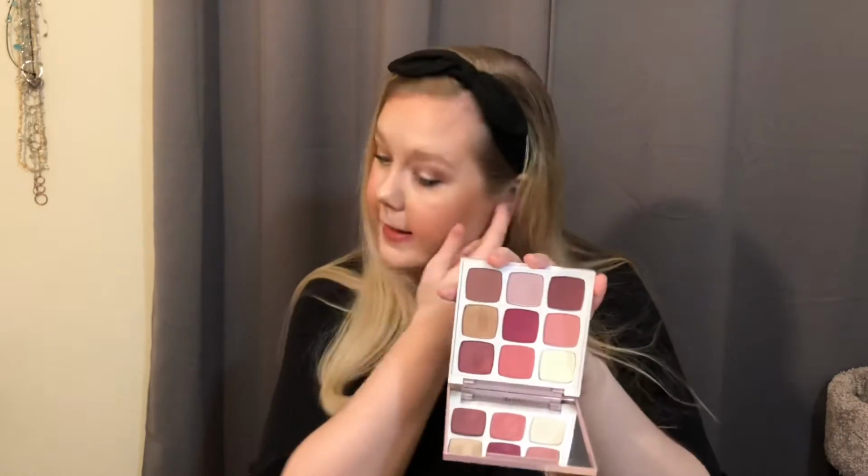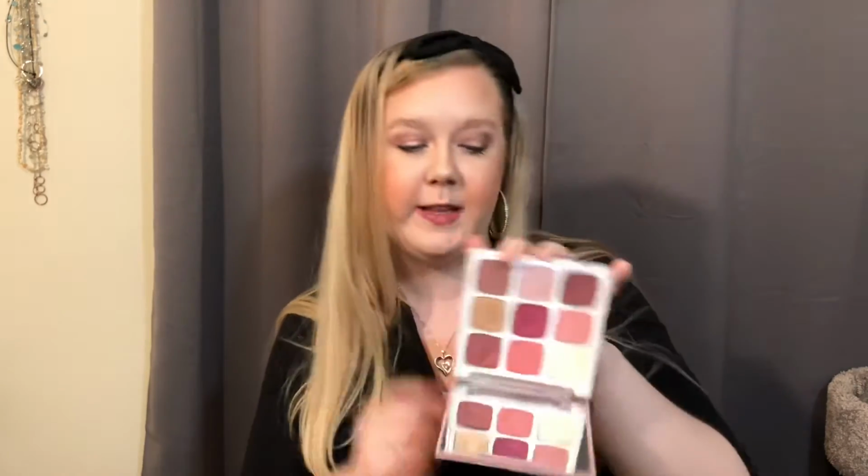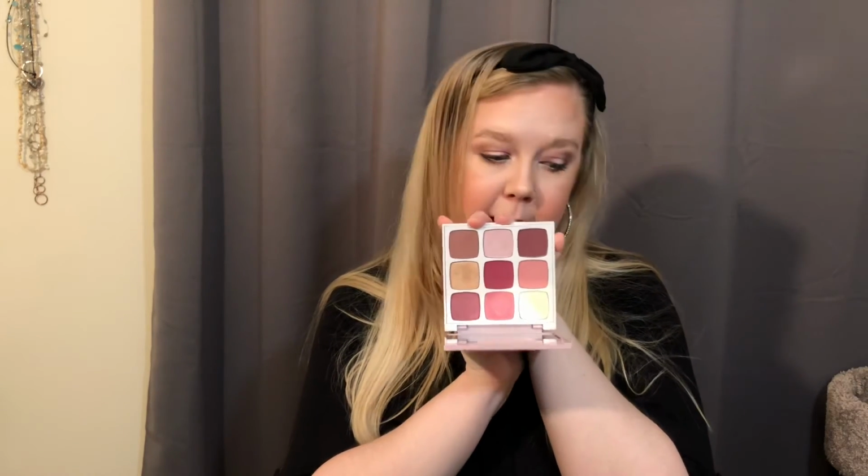pinks. Savannah likes her pinks. We know this by now. Yep. I'm pretty sure there's only one shade in this palette I for sure wouldn't really use, and that's the gold. So I can totally see myself getting so much use out of this, and so far I have been using it.